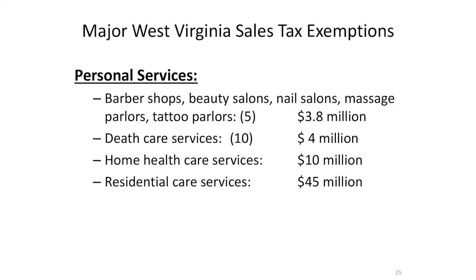Probably the main reason why states never started taxing these services is that oftentimes we've got sole proprietorships that tend to be involved in providing some of those services. What I call death care services, which really isn't, it's basically embalming related to funeral and so forth. There are about 10 states that tax those.